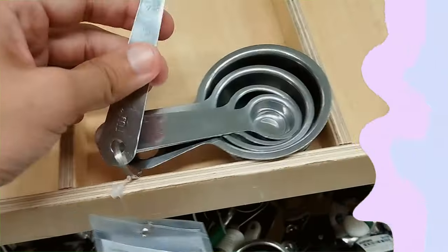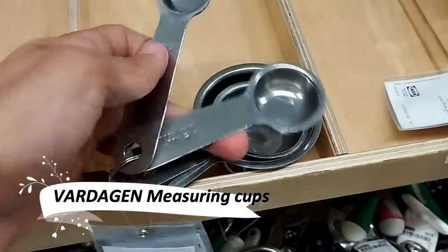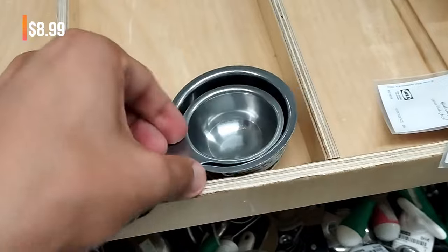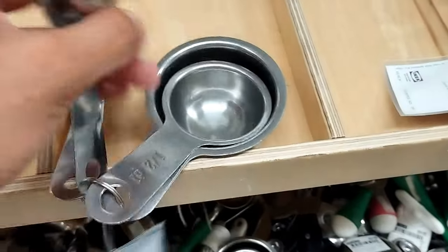Precision in the kitchen matters, and the Vardagan measuring cups make it easy. This set of four cups ensures accurate measurements for your recipes. They nest together for efficient storage and can hang on a hook for convenience.